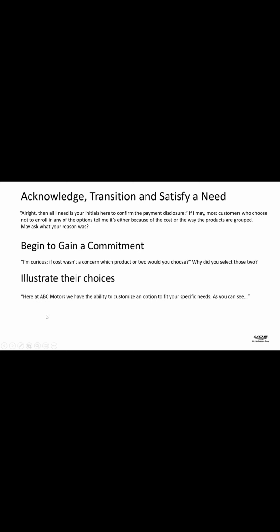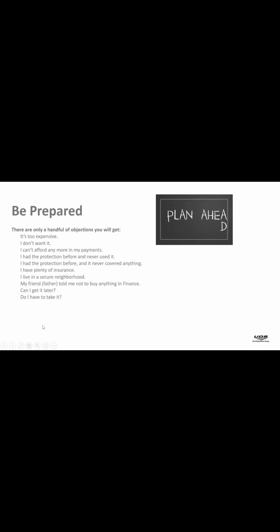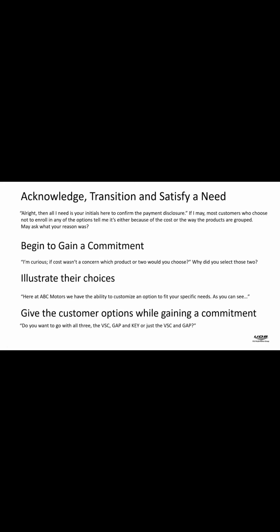This is just some stuff that I wanted. I'll send each of you this presentation. Do you both have PowerPoint? Okay, I'll send this to you because there's some stuff in here that gives you some word tracks. And this is the acknowledge, transition, satisfy need. Those are in the book. I just wanted to give you some more examples of what you could be saying.